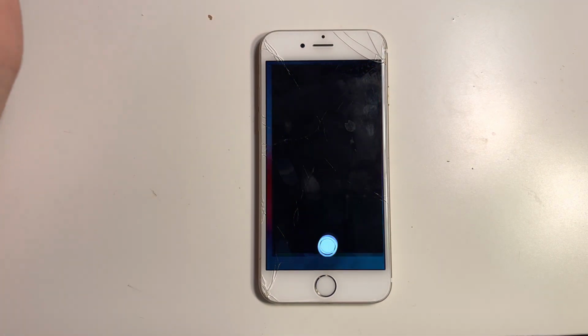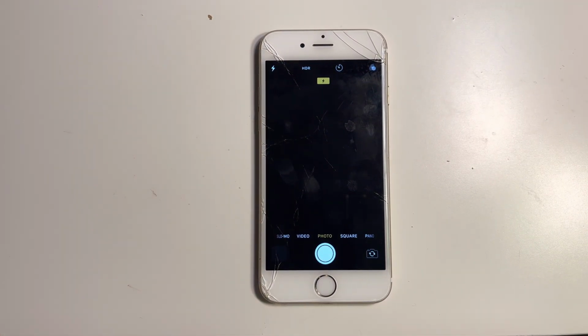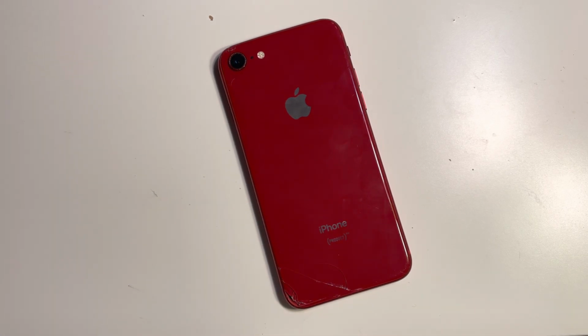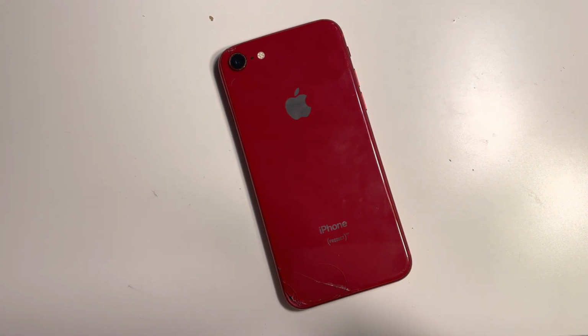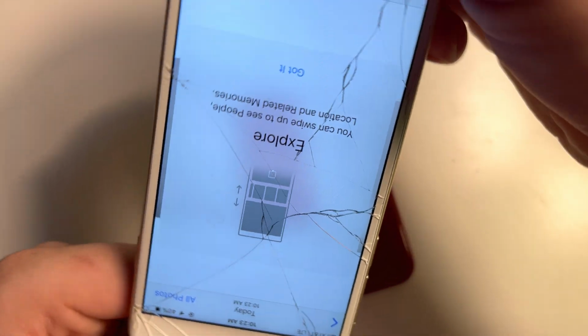So the camera isn't the worst. There's really good lighting right here. If you could not tell from my videos, I really fixed the lighting problem that I was complaining about. So let's put my iPhone 8 here. Turn off the flash. So let's take a photo here. Oh well, it did it upside down.